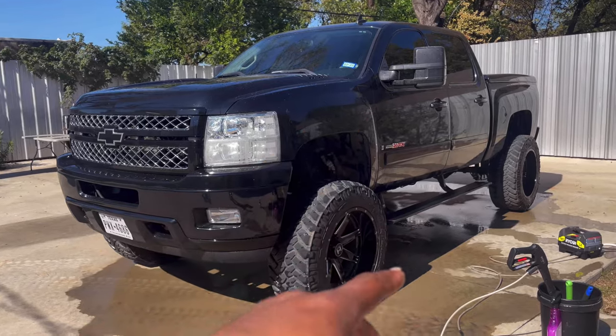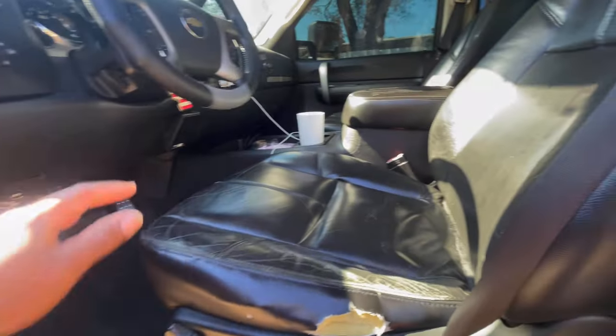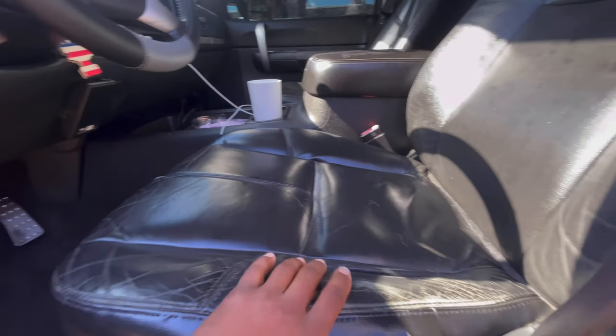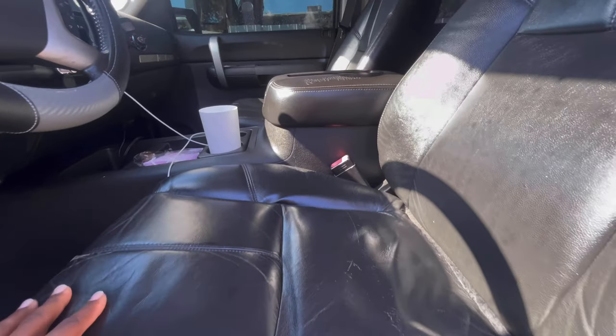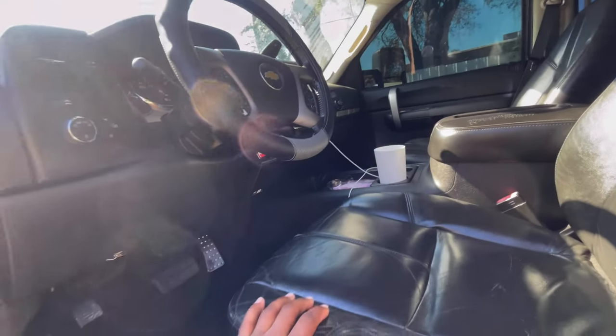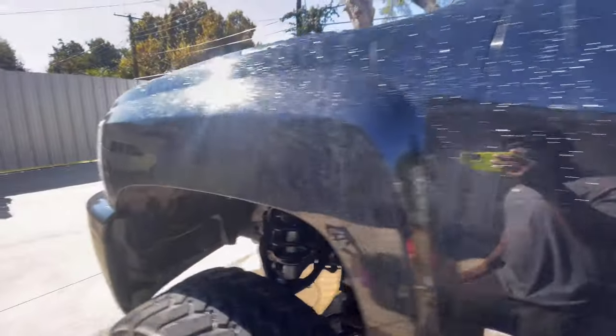After I wash it, do the interior. It's got leather interior in it. It's not too bad inside. Condition up this leather. It's important to condition your leather, man, so you don't run into this type of stuff at all. So condition this up, get it real clean for him. He has to be out of here about 4 or 5 or so. It's about 12 right now.